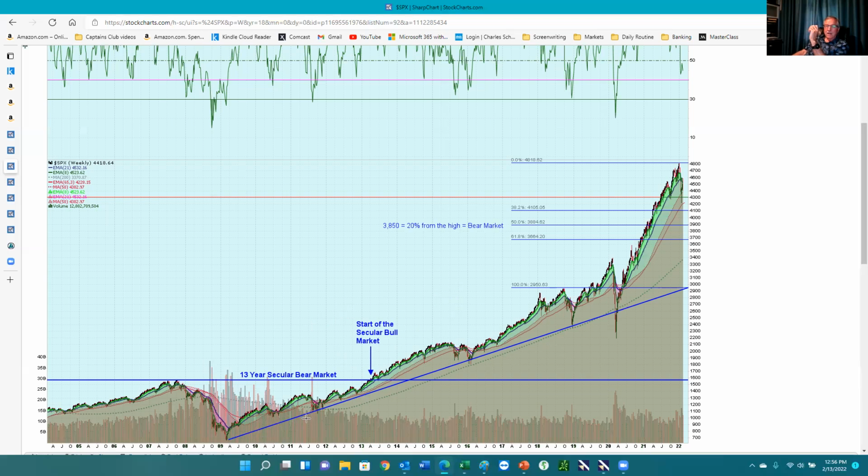Now, if you look at the line for this bull market, which I drew in right here, other than the COVID crash that went through it briefly, but not for very long, it came right back again, it's pretty much respected this bull trend. So look how far we have to come from where we are right now to break that secular bull market. We're at 4,400, 4,300 that I talked about is this red line right here. Right around 3,000 is where this bull market trend line is. That's a long way to go to break that secular bull.